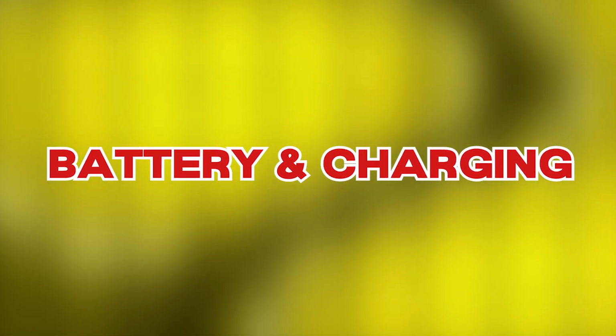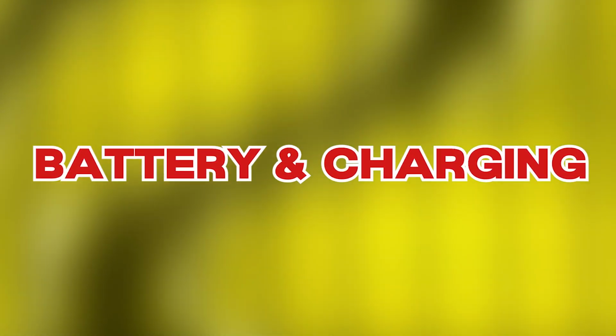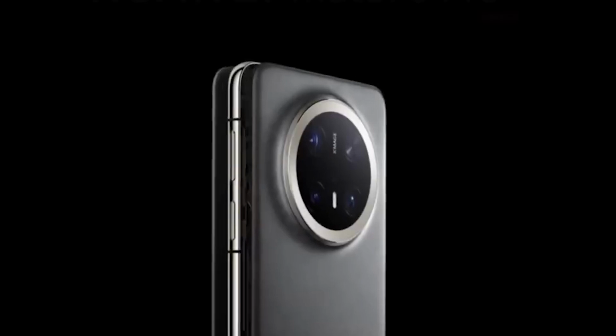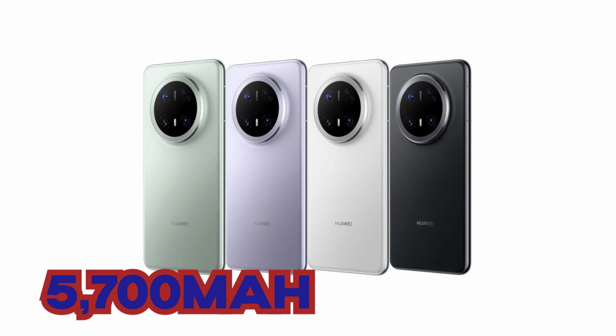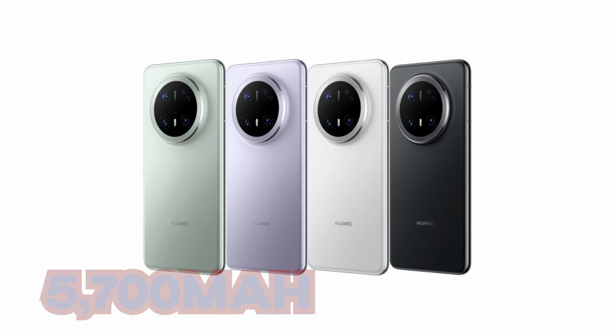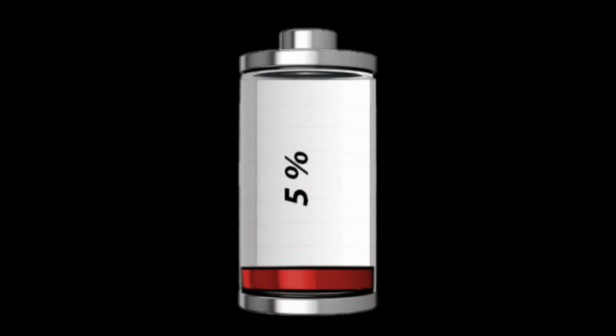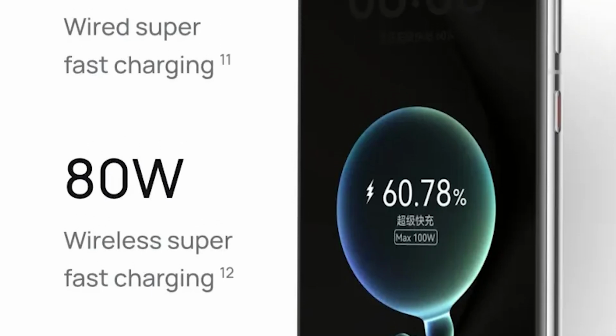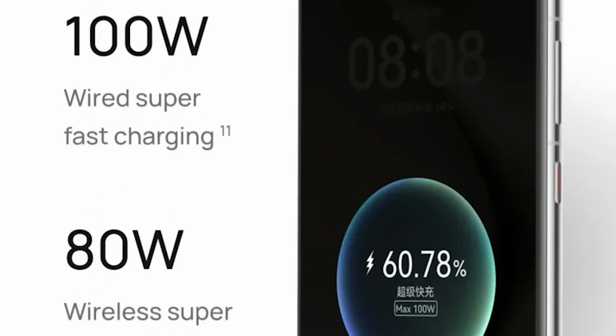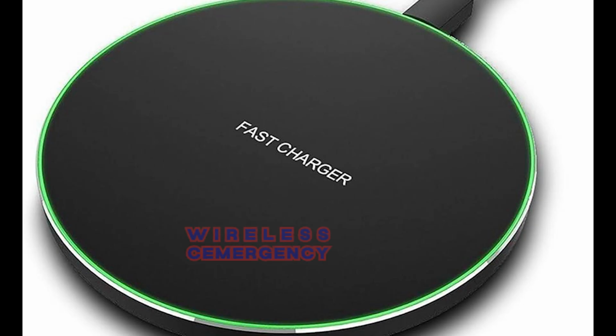Now let's talk battery life, because what good is a flagship phone if it can't keep up with your day? The Mate 70 Pro Plus comes equipped with a massive 5700 mAh battery, which is slightly larger than many of its competitors, ensuring that you have more than enough power to get through the day. When it comes to charging, Huawei has you covered with lightning-fast 100W wired charging and 80W wireless charging. This means you can go from 0 to 100 in just under 30 minutes, perfect for those on the go.